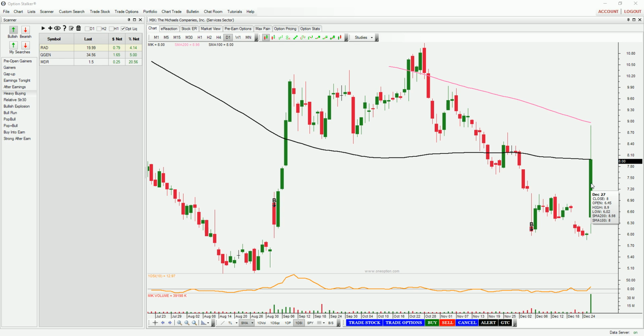I would like to try and buy it somewhere around that $7.20 level, right in here, halfway up that long green bar. There I would take a chance at it because that's also where we have a gap that filled, and that should be a natural support level at $7.20. And then we still have nice range up to that 100-day moving average, which is $8.